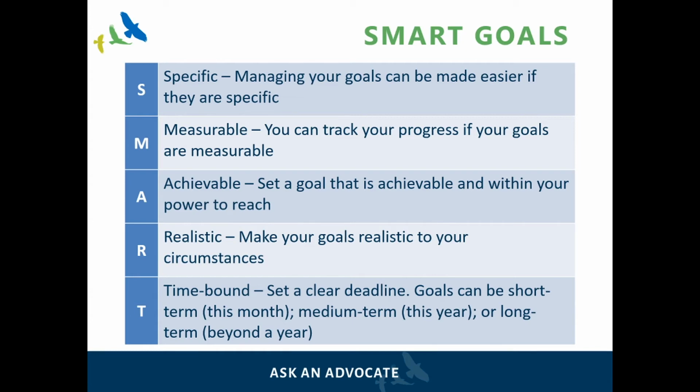Your goal should also be measurable. Plan steps for how you'll reach your goal or milestones you want to meet. This helps keep you motivated and on track. Your goal should be within your power to achieve. Using the example of the car, if you know you won't be able to afford insurance and gas regularly, you probably shouldn't try to get a car just yet.